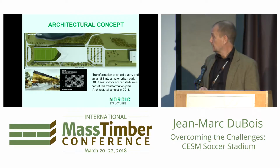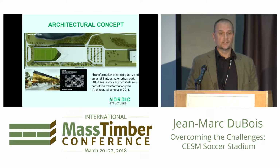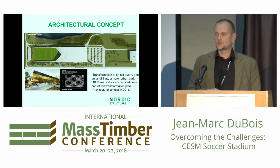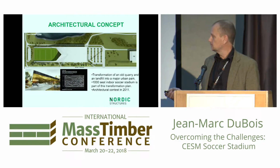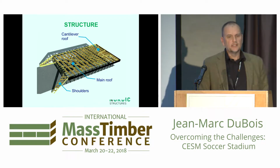stadium. And interestingly enough, this was the only wood option that was offered to the city. Every other designer came in with a steel and concrete option. And so the intent was to drive something that was really unique and spoke of the industry in Quebec and moving forward, but also giving a little bit of uniqueness to the project.